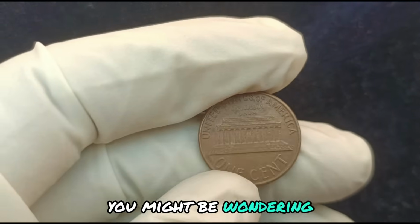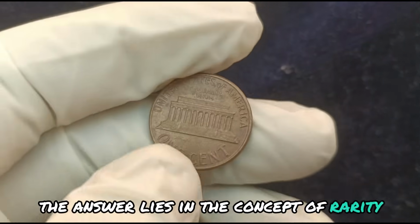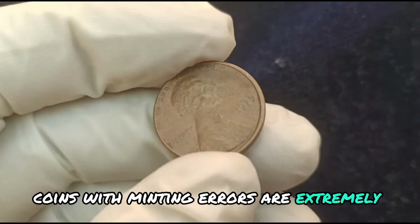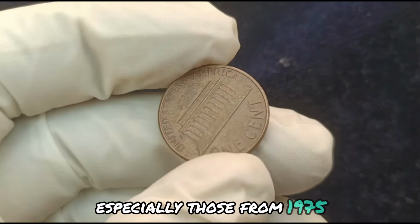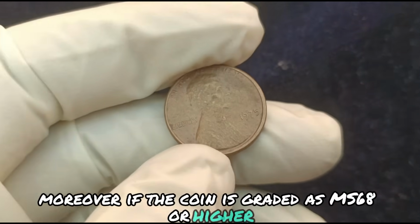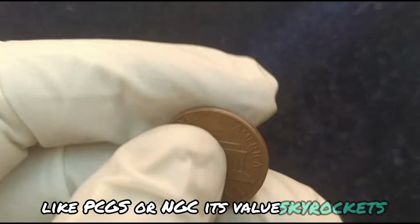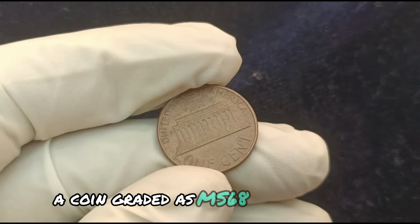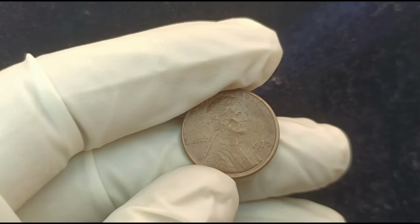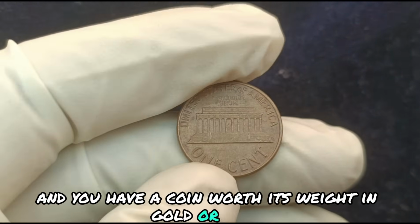You might be wondering, how can a single coin be worth this much? The answer lies in the concept of rarity, demand, and historical significance. Coins with minting errors are extremely rare, especially those from 1975. Moreover, if the coin is graded as MS68 or higher by professional grading services like PCGS or NGC, its value skyrockets. A coin graded as MS68 is considered nearly flawless and is the ultimate prize for collectors. Combine that with a rare minting error, and you have a coin worth its weight in gold, or more.